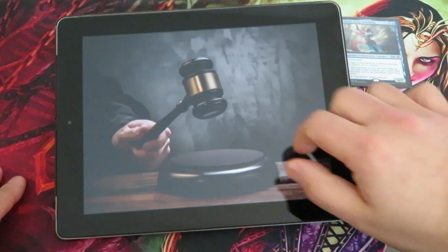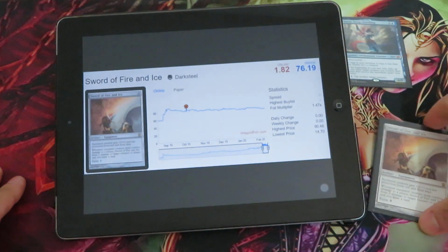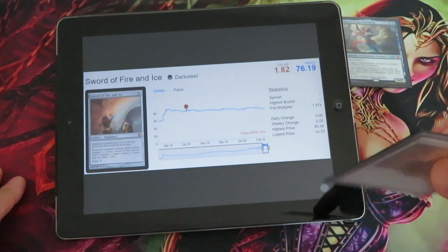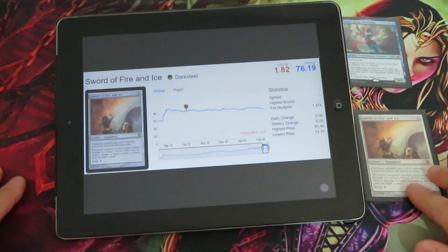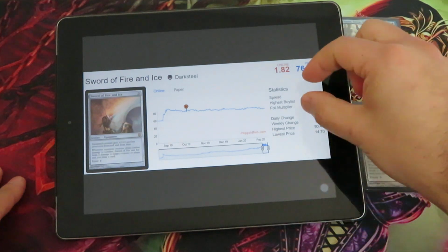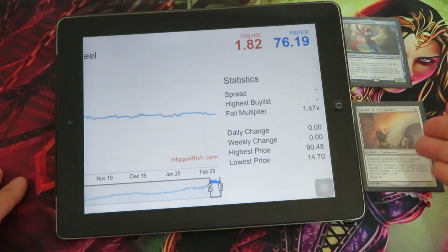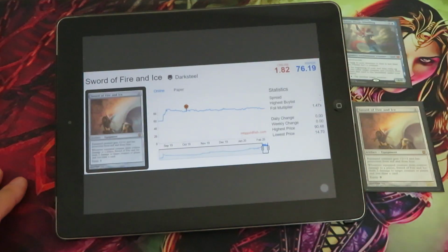Next card, as I said, is Sword of Fire and Ice. This is a Dark Steel rare card. This is a very, very strong card. It's a little bit expensive. Currently valued around $76, which obviously is because this card is from the print run of Dark Steel, a very low print run considering today's standards, and considering that it's a very strong card both in Modern and in Commander. So here we see the price at $76.